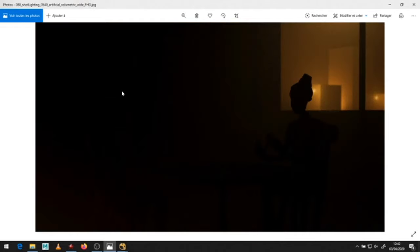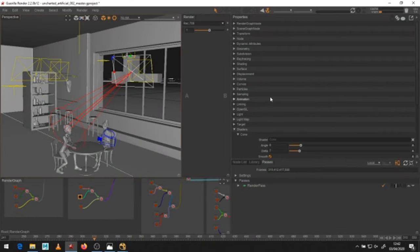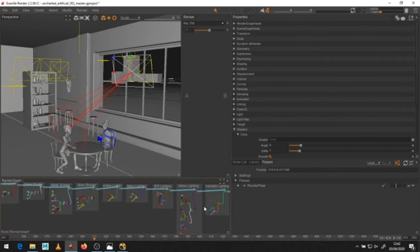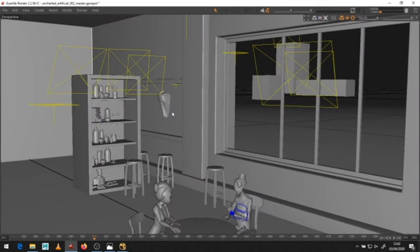So this is the light for the volumetric on the first frame, on the second frame, on the third frame. You see there is a ray of light behind her, and this is on the wide shot. We'll talk about the city light rig a bit later. I'm just trying to keep a fast pace here, but I'll explain what I try to achieve. So just to show you quickly, because someone asked me this week about volumetric and what kind of setup I use.